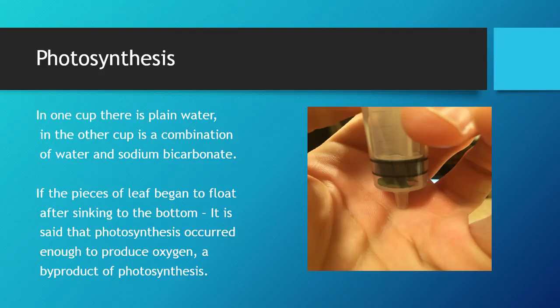If the pieces of leaf began to float after sinking to the bottom, it is said that the photosynthesis occurred enough to produce oxygen, a byproduct of photosynthesis. As you see, there's the syringe I have. I'm getting ready to vacuum the air out by pulling it back all the way.